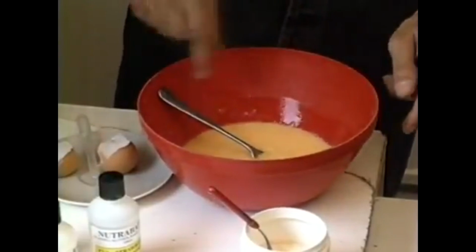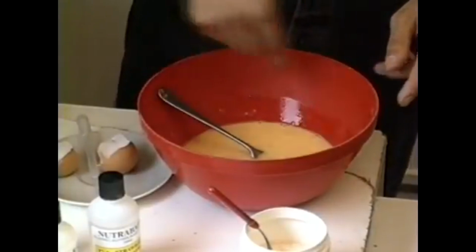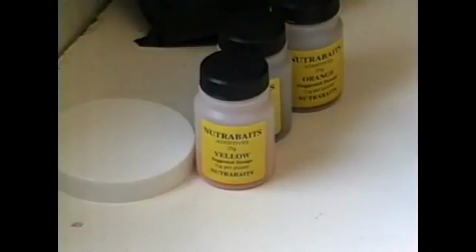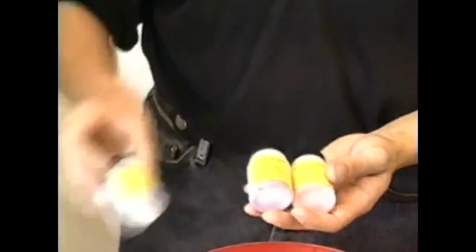When you've beaten it, just check inside the bowl and make sure none of the milk B has gathered round the bowl, because if it's gathered round the side of the bowl, it won't actually be in the recipe. So if there's none left, then go to your colours. Now I've got 3 colours on display here today. We've got the yellow, the orange and the red.